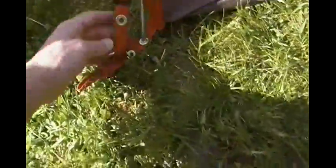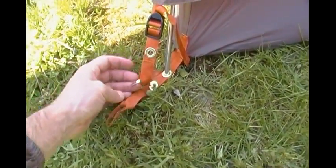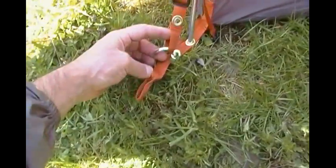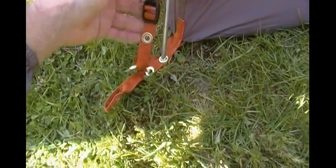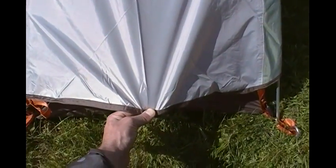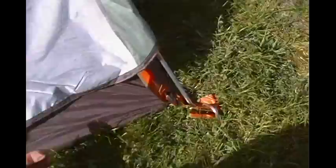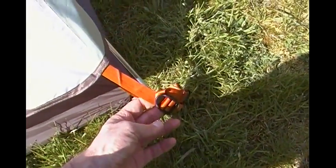This end has got the same thing. Orange goes to orange, and like I said, I'm just trying to set this up real quick. So we just looped it onto the stake, but Fast X buckles tighten it all down. There's a grommet, so you can grommet it all together. Once again, foot end of the tent, you would want to guy this out, which I will tie the guy lines on later tonight. Other corner, foot end, Fast X buckles, tightens it up.